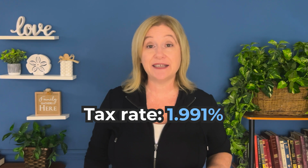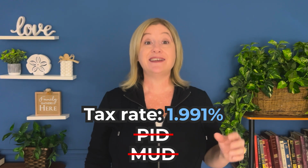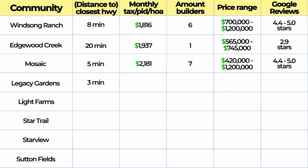The tax rate here is 1.991%. And here's the good news. There's no PID or MUD. All right, not a huge surprise since you're in Prosper and not Salina. The HOA is $138 per month. And if you're buying a $1 million home, your total monthly payment for taxes and HOA would come out to around $1,797. So that's actually one of the lowest monthly totals we've seen so far in this price point.